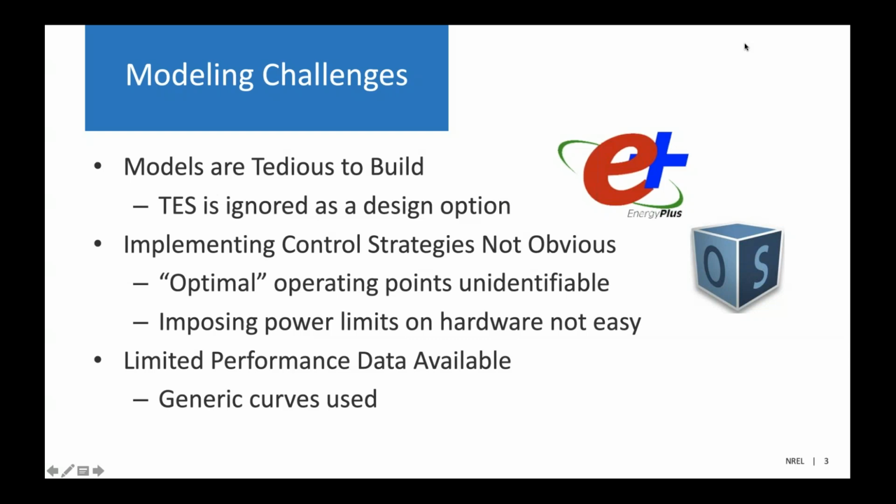And then it's also somewhat challenging to impose power limits on the chiller hardware within the simulation software. And this is just the nature of building energy simulation. The idea is you calculate the loads and then you determine how much electricity your chiller is going to require to meet that load. And what we can do in real life is limit how much power that chiller will use, which is sort of the inverse of what your building energy simulation software will give you.